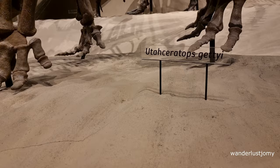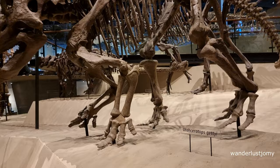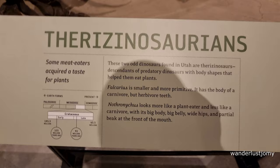Utahceratops gettyi, a member of the ceratopsid family, takes center stage with its distinctive features and its role in enriching our knowledge of the ancient past. Its name pays homage to its geographical origin.